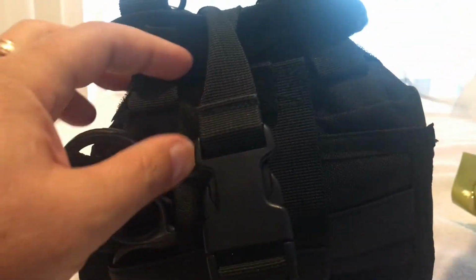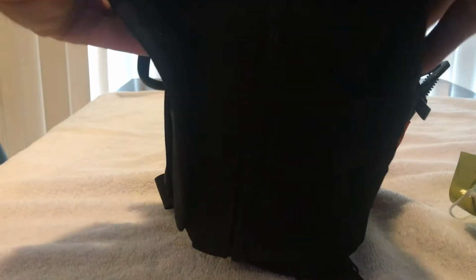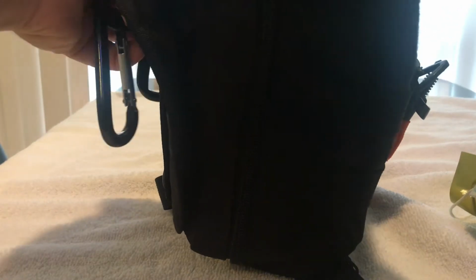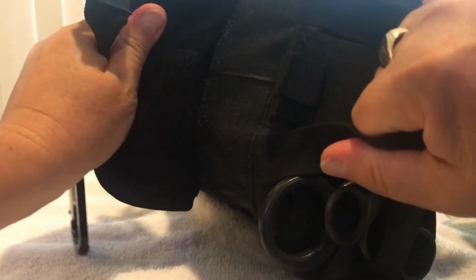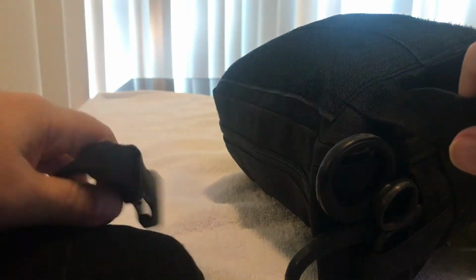You see, I can take it all off. I can undo the strap, grab the handle, and rip it away from the back seat for fast access to take where I need to take my first aid kit.